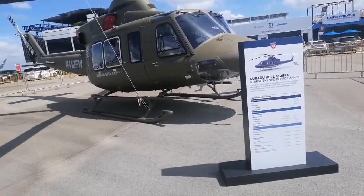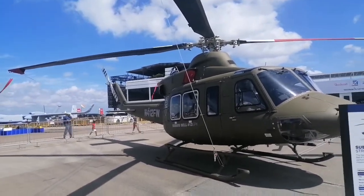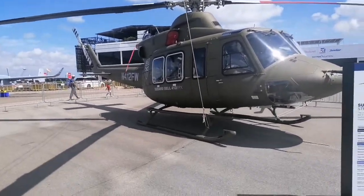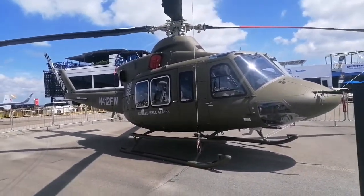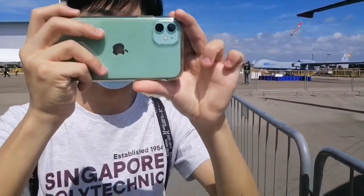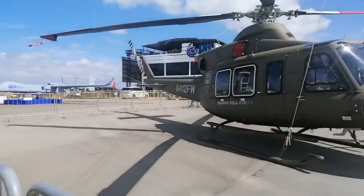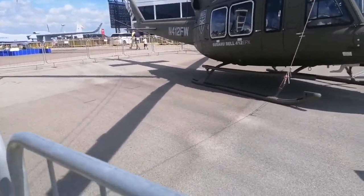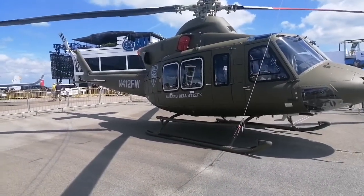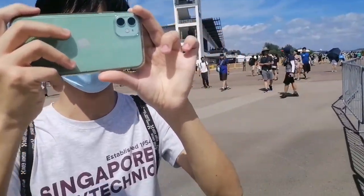So right here we have a Subaru Bell 412 EPX helicopter, and though it doesn't really look like a private helicopter, it looks more like a military helicopter. What do you think? Is it a military or private helicopter? I think it looks more like a military helicopter. Yeah, the color is military color, but it doesn't look like it's meant for military. It looks a bit more like rescue maybe. What do you think, Brandon? Maybe rescue. Alright, let's go.